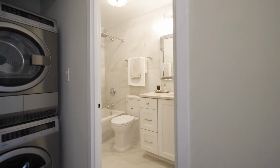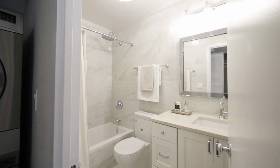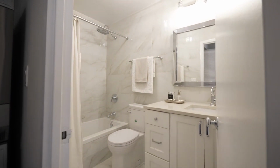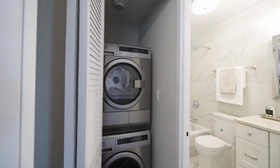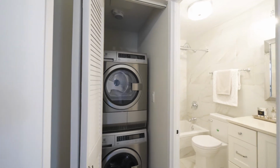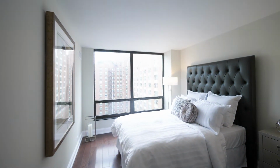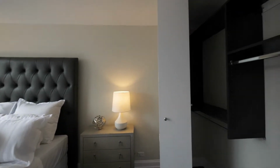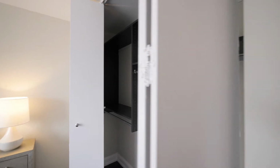Looking at the guest bath. Tile on all the walls extends up to the ceiling. There's a rain shower head, a soaking tub, drawers for storage, front-loading washer dryer. Second bedroom, larger than you're going to find in many of the downtown high-rises. Unit overall has great closet space. There are closet organizers.